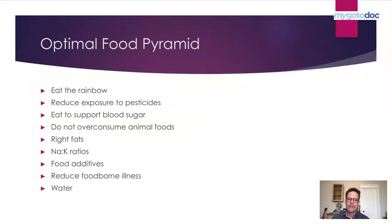And one of the first slides was about grass-fed beef. Make sure that your sodium to potassium ratios are correct. The potassium has to be more than the sodium. Definitely keep total sodium intake to less than 2 grams per day. And if you're eating all those fruits and veggies, nuts and seeds, beans, legumes, you'll be getting plenty of potassium. We talked about food additives, certainly reduce foodborne illnesses, and drink plenty of water. A lot of individuals are not as hydrated as they should.